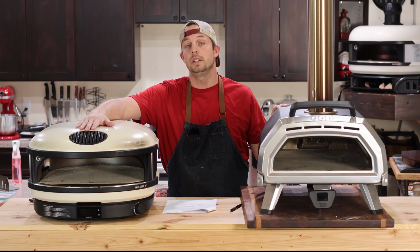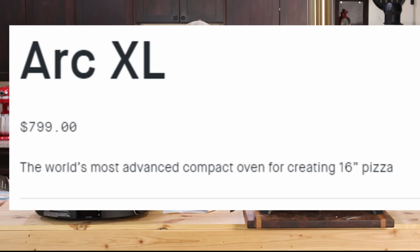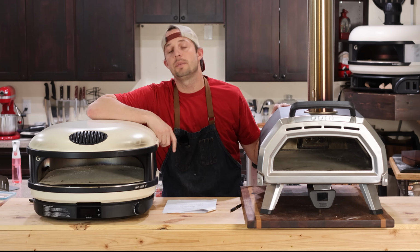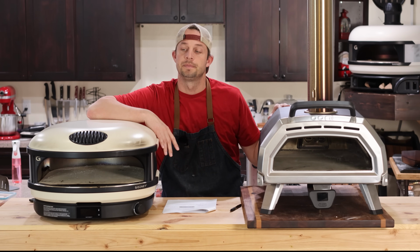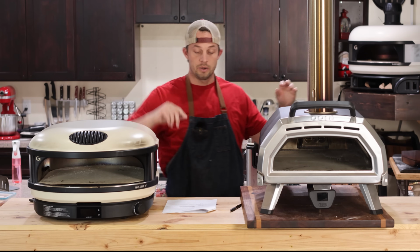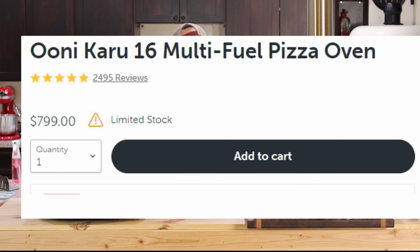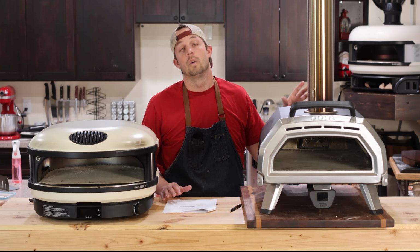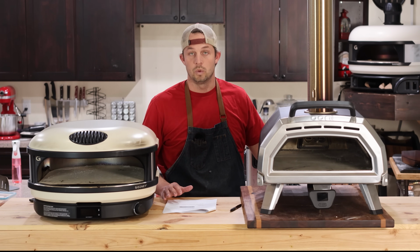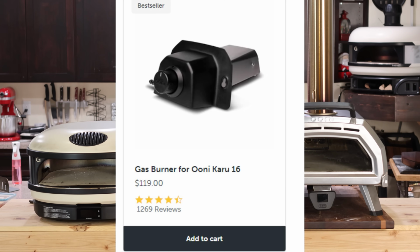So how do these guys compare with each other on price? The Arc XL currently is $799. That's everything. I do wish they threw in a pizza peel, like they do on the Rock Box. That'd be nice. The Karu comes in at $799, but that does not include a propane burner or a natural gas burner. It does come with the wood. The propane burner is an extra $120, so that kind of puts it up.